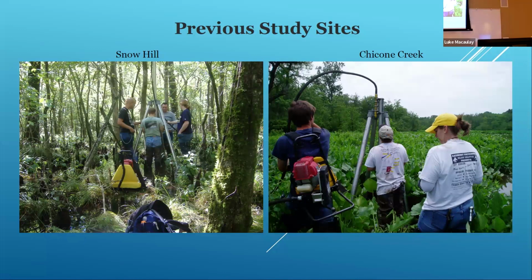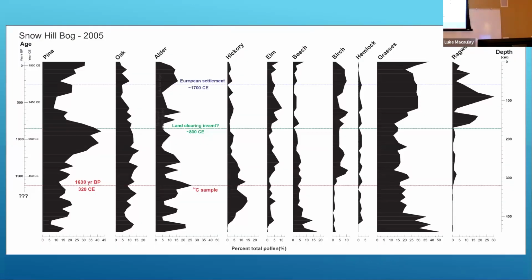This is Chicone Creek, which is a tributary of the Nanticoke. In fact, when you go over the bridge on Route 50 over the Nanticoke River, it's really the first little tributary. And we went upstream there, and this is one of these tidally influenced freshwater systems on the creek. We cored that as well. So here's the Snow Hill one. Now, this is much more interesting.